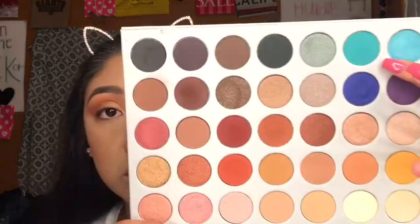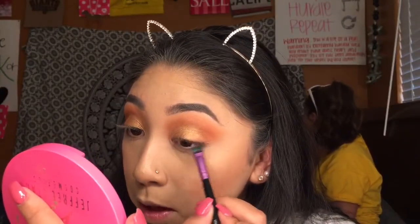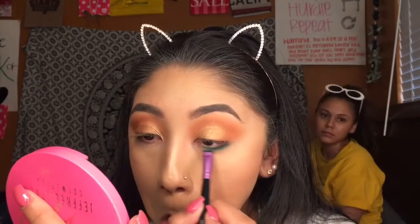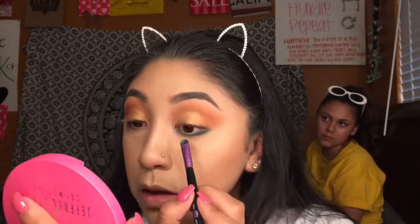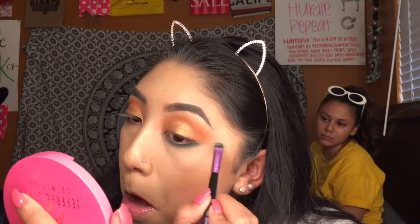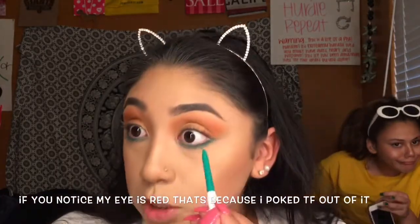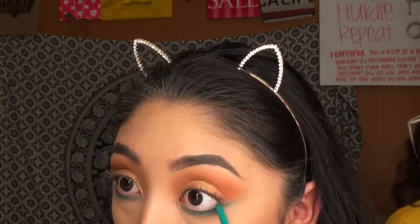For the part that everybody was excited about, I'm going to go in with that color and apply that very carefully to my lower lash line. And then what I did to make it look a little more connected, I have this eyeliner from Colourpop in the shade Teaspoon, and it's just a green eyeliner, and I just put that in the waterline.